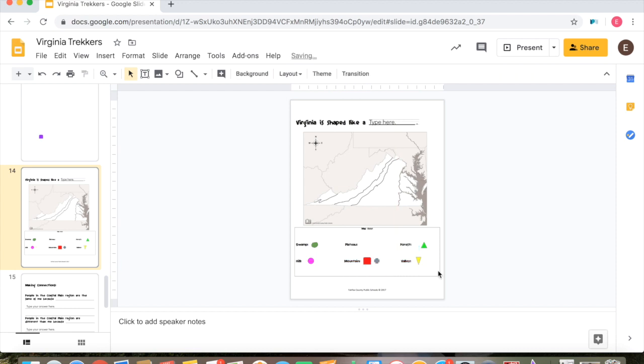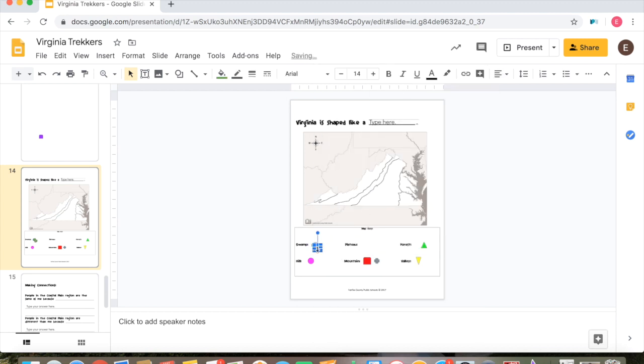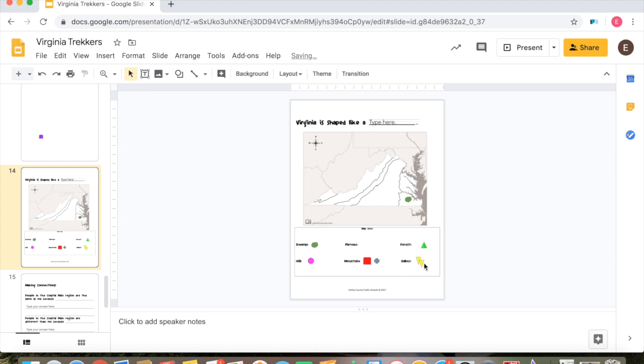Finally, you'll need to get your symbol for plateaus as well. Once you've done that, you're going to start copying each of those symbols and placing them in the map above in their correct region. For example, I'll place my swamp in the coastal plain region. I can also place my valleys and paste those in the valley and ridge region where I know they go.